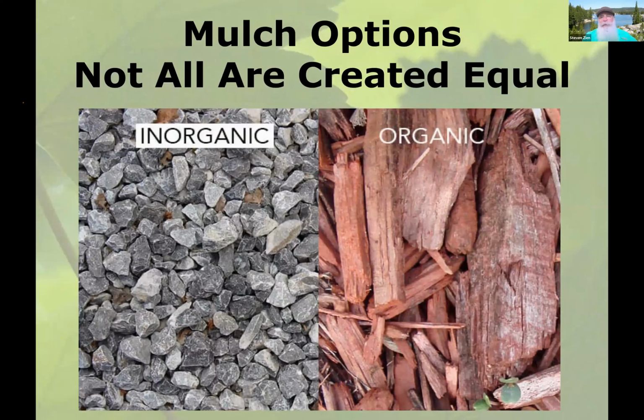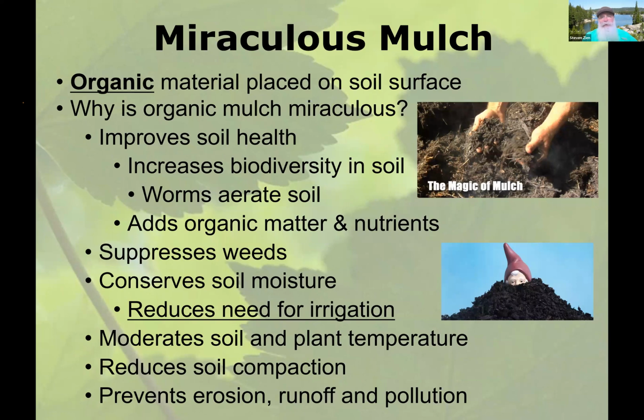Now, when we're talking about your miraculous mulch, not all mulches are created equal. When you're talking miraculous mulch, it needs to be an organic material placed on the soil surface. Why is it miraculous? Well, it improves soil health, increases the biological diversity in the soil. If you've got organic matter on the soil surface, worms are going to come up every night, feed on that material, bringing that organic material down into the soil, adding organic matter and nutrients, and aerating that soil. Mulch will also suppress weeds, conserves moisture, reducing the amount of irrigation that you're going to need. It moderates the soil temperature and plant temperature, prevents runoff and erosion, all sorts of wonderful benefits.